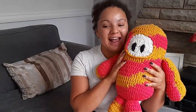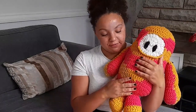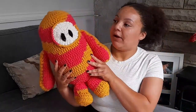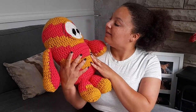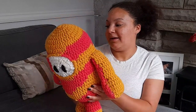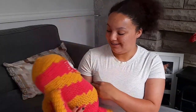He took a lot longer than he looks like he would take. He took a lot of stuffing and he took up a lot of yarn as well, and I enjoyed making him. He was quite good to make. It was quite nice to try and do the waves on him. I like his little feet. I think his little feet are good. But he just sits in my office at the moment, and yeah, I think I would have tried to make him smaller if I did him again. My boyfriend likes him, and yeah, he just chills out in my office now.